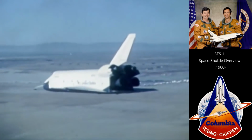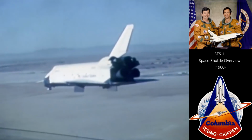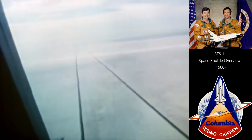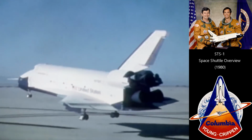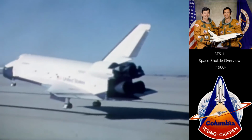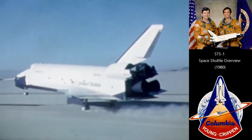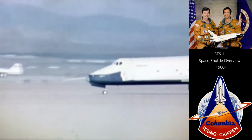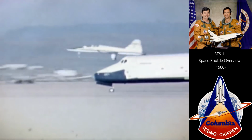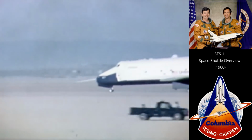This is a flight of the test vehicle, the Enterprise, the pathfinder for orbiters to come. These approach and landing tests were successfully conducted in 1977 at NASA's Dryden Flight Research Center in California. After the returning orbiter lands, it will be readied for its next flight. The era of the space shuttle is about to dawn, but it didn't come about without great effort.